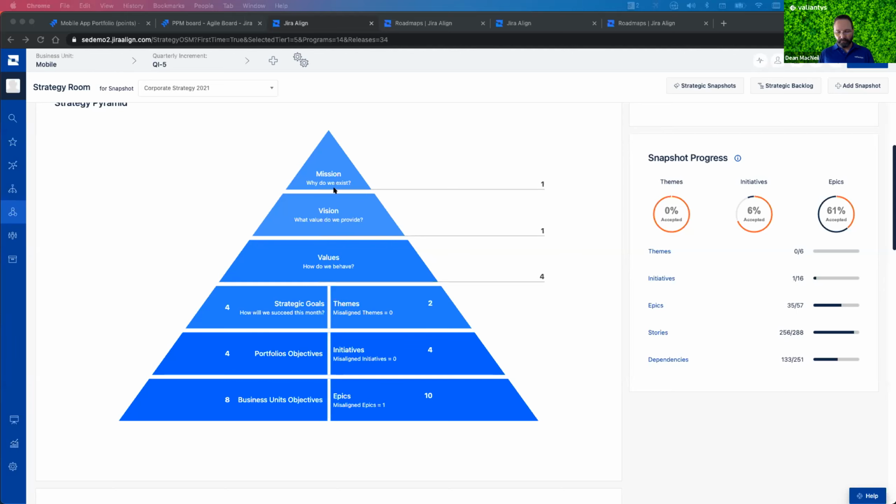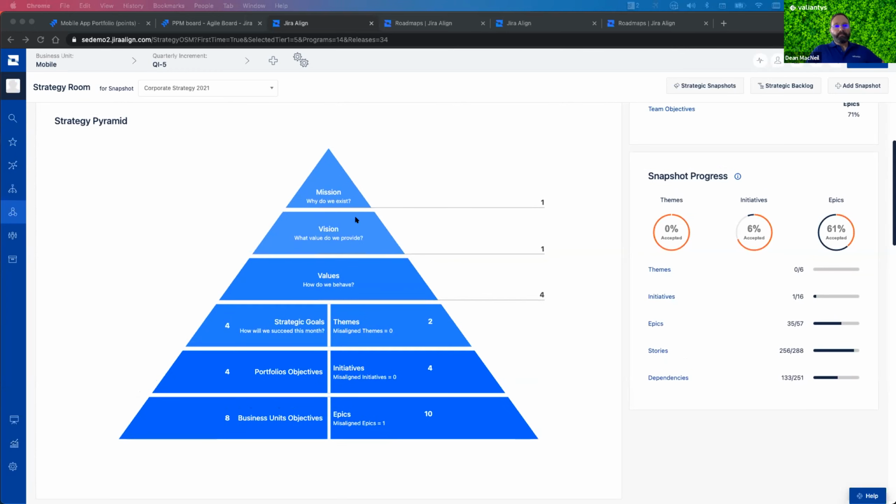And really the goal here is to tie everything up from the top level of the organization all the way down to the lowest work item. So we really understand how these items are connected across those different levels of visibility that Dean was mentioning. You can see here a quick representation of the different layers of data that exist in Align, all the way from the top level of the organization, the executives with the mission, vision, and values, down to our strategic level with themes, which sits on top of the initiatives for a lot of customers, depending on their framework.